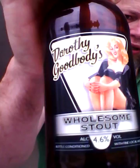Got Northdown hops in, which Fuller's use as well, and it's really, really nice. So, boys and girls, big thumbs up. Dorothy Goodbody's Wholesome Stout, really nice. It is really nice, and like I said, it just takes you back to a different era.